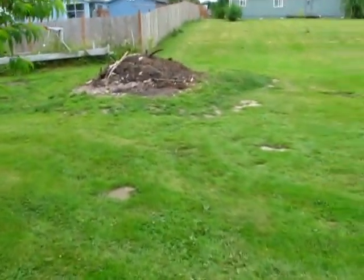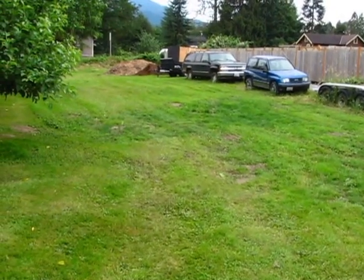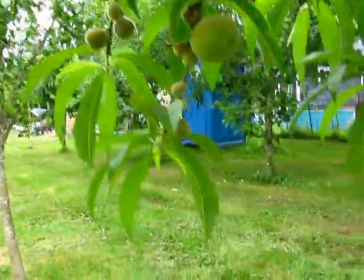Alright, so here we are back around the backside where we started from. There's our piles of wood chip and compost, and then this is our orchard. Look at our peach tree. Peaches. This one's loaded with peaches, and they're getting big too. Lots of peaches in here. Massive amount of peaches. This is just on the lower branches.